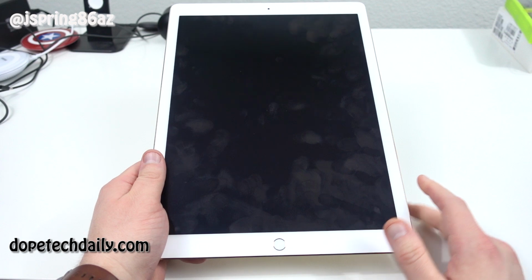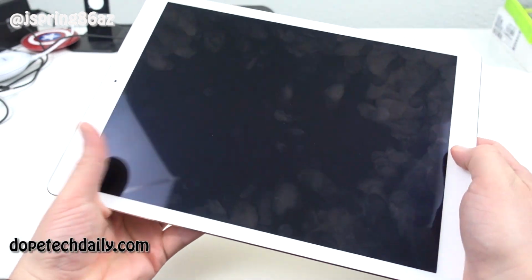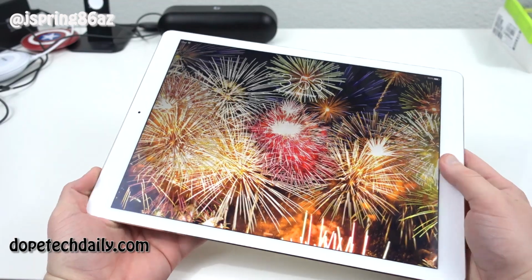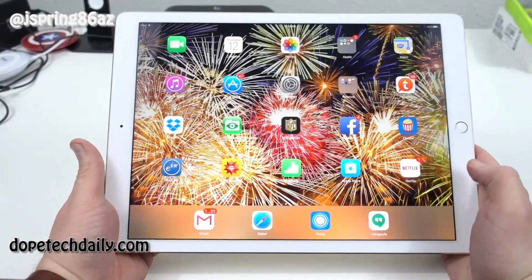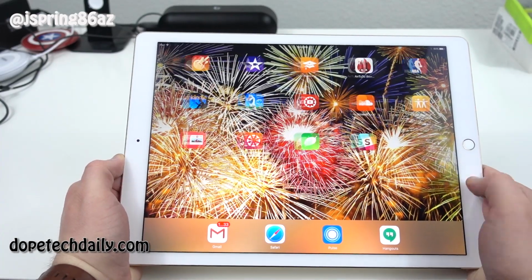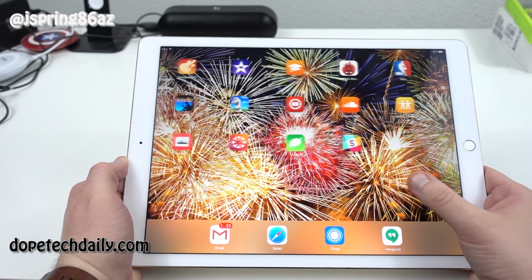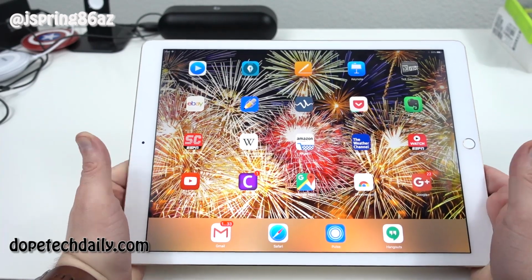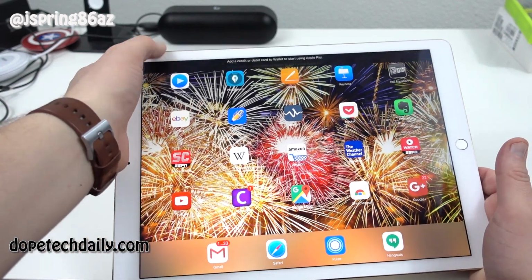And I watched some YouTube videos on this last night and today while I've had it, and this thing just sounds phenomenal when it comes to YouTube videos. Of course, you've got your Touch ID on here, as you always have now with your Apple devices. And this thing just looks phenomenal. The pixel density is a bit higher on this tablet than on the Note Pro. I believe it's 264 ppi. So both of them are pretty comparable in terms of their overall screen quality and everything like that.